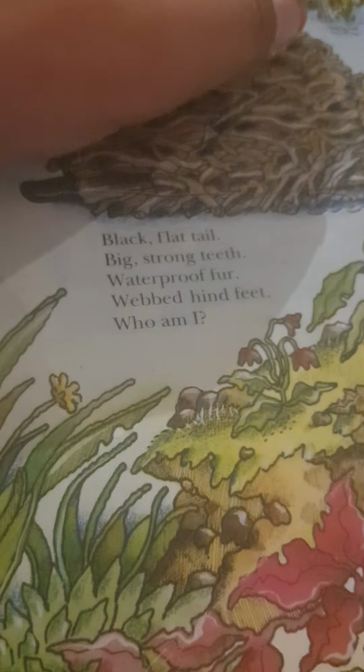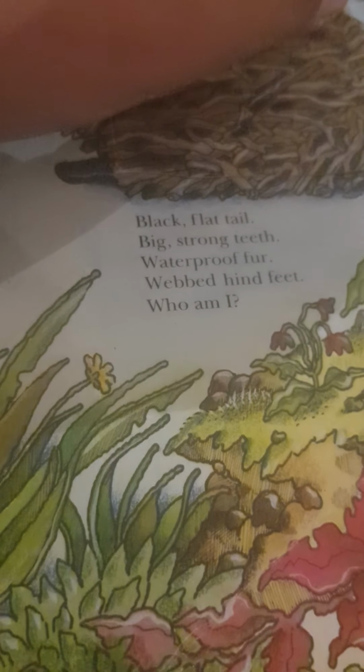Black flat tail, big strong teeth, waterproof fur, webbed hind feet, who am I? Oh, it's beavers! Next page.